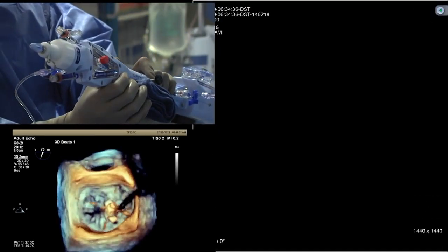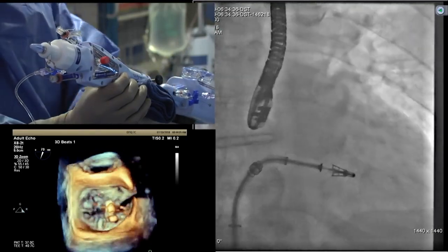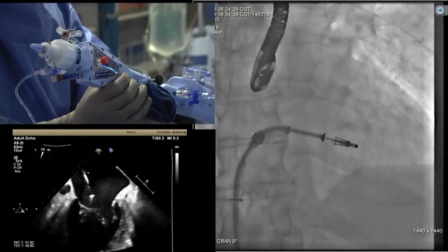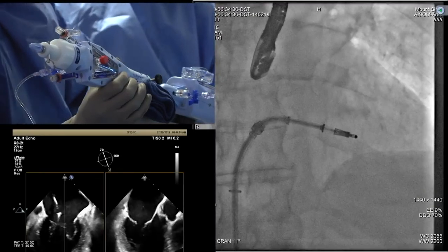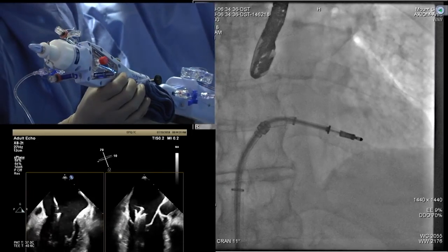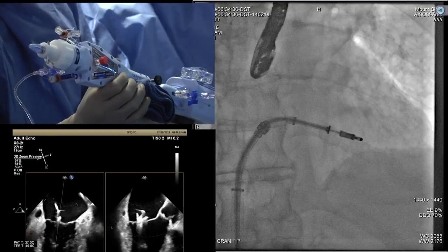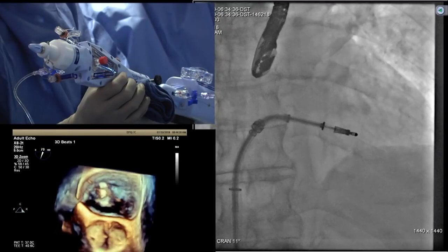Great. Line of coaptation? What are we? 12 and 6? Or 12 and 5? Okay. Perfect. Okay, Gilbert, just explain what we did. So what we did actually is that you see that on 3D echo, the clip is now perpendicular to the coaptation line that Dr. Kinney mentioned. So we actually rotate the fluoro to take the parallax out of the clip as well.